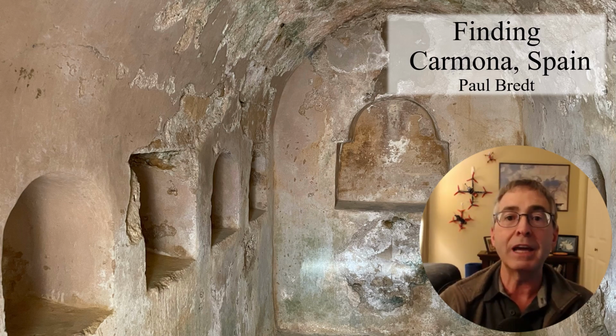They even had a mint there. They minted coins under the name of Carmo. Next, it was held by the Moors, the Berbers, and then finally Ferdinand of Castile captured the city.